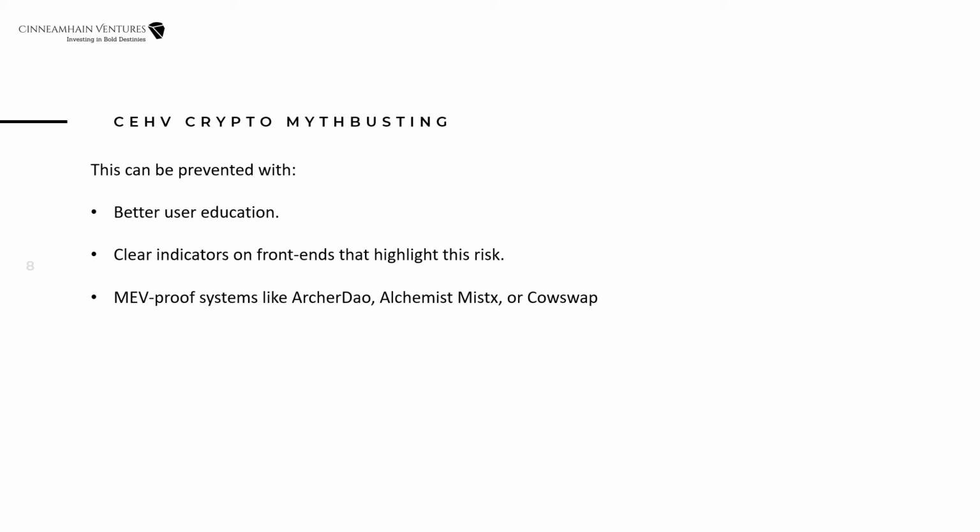This is something that can be fixed and avoided with better user education, clear indicators on front ends that highlight risk, and using MEV-proof systems such as ArcherDAO, Alchemist Mystex, or CowSwap. Ultimately, it's possible to send tens of thousands of transactions with tens of millions of dollars in trades and never have a single loss due to MEV manipulation.